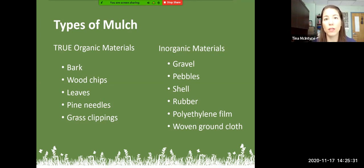If you're worried about those leaves blowing around or creating an aesthetic you don't like, a little tip that I like to use is to put those leaves in your landscape beds and then cover them with just a little bit of the mulch that you like. So you're putting those leaves back into the soil, enhancing the organic matter, recycling, but also getting that nice aesthetic on top and holding them down. Pine needles are great. They're very sustainable. And grass clippings, of course, as we mow our lawn, we want to utilize that in the landscape as well.